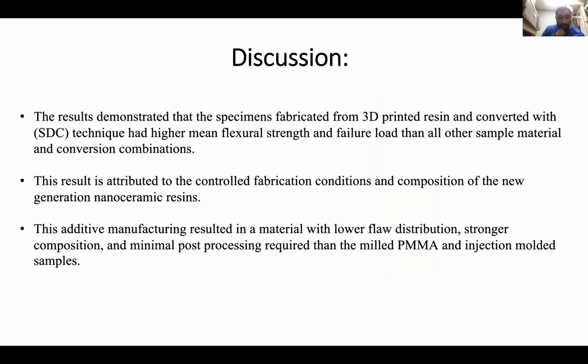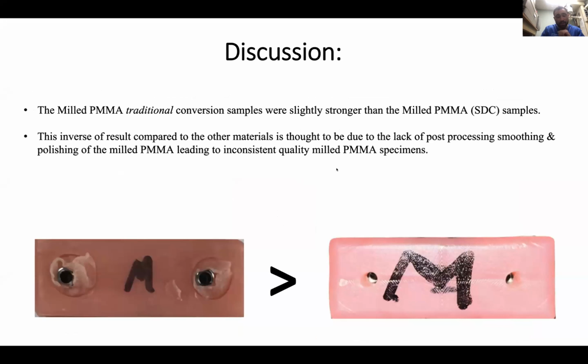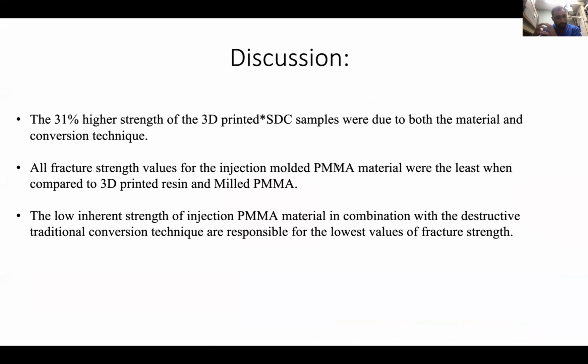I just want to point out that in the discussion of my thesis, the 3D printed dentures converted with smart denture conversion had the highest mean flexural strength, as well as the highest individual flexural strength. Smart denture conversion for the two materials was strongest for the mean, even though for the Avident milled it was not, but that's okay because most of them were. There were just a few samples that brought the mean value down. You know, it's a lab study. I'm a dentist, I'm not an actual scientist. But here is an amazing statistic that we found. 3D printed material with smart denture conversion had 31% higher fracture strength than injection molding traditional conversion, a traditionally converted sample.